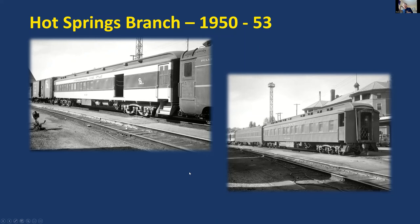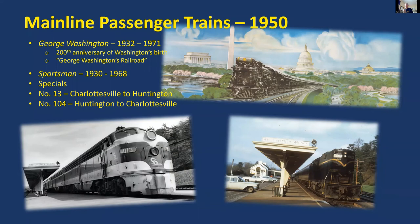The mainline passenger trains in 1950 consisted of the George Washington, which was inaugurated on the 200th anniversary of Washington's birth, 1932. It was not the longest lasting train, but it's probably the most memorable of the three name trains that the C&O had. The C&O made a big deal out of George Washington. They said this was George Washington's railroad, and they actually had a tenuous, but nonetheless, they did have a rationale that made sense, especially from the advertising point of view, that they could make that claim.